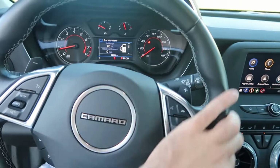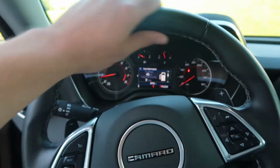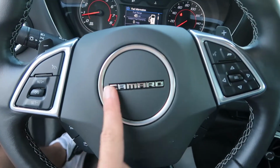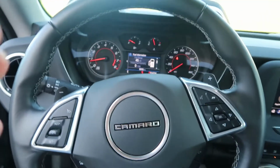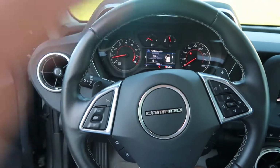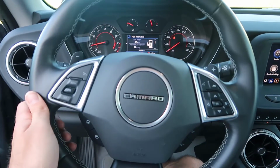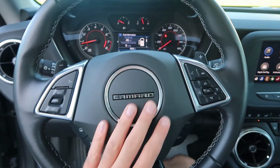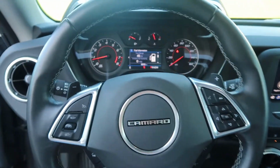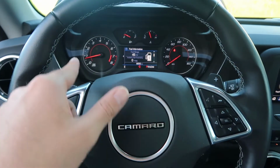Nice leather steering wheel here, really nice leather steering wheel. Feels like really good quality, and you're looking down at a nice Camaro badge. I'm a big believer in having a nice steering wheel, because this area right here is what you look at just about all the time that you're in a car, right? This is your functionality here. This is what you're staring at. And when you see Camaro, you feel like you're in something reasonably special, right? And that stuff all looks really nice as well.